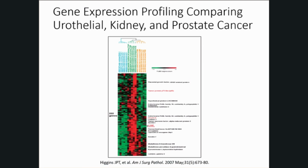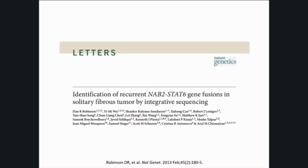So this is the kind of data that drives me wild. This is the initial description of GATA3, actually, as a marker of bladder cancer based on gene expression profiling that John Higgins and Matt Van der Rijn did in GU tumors, in kidney, bladder, and prostate cancers, and identified GATA3 as highly expressed by urothelial carcinoma.